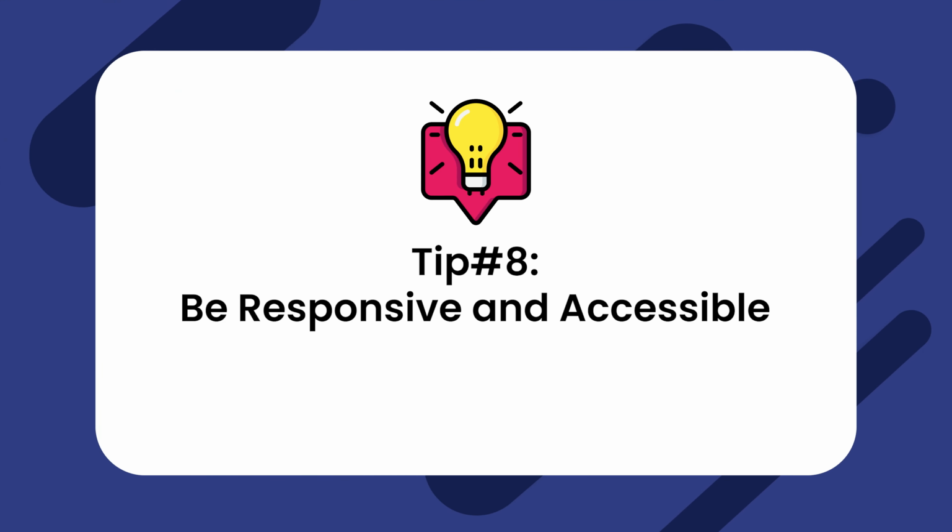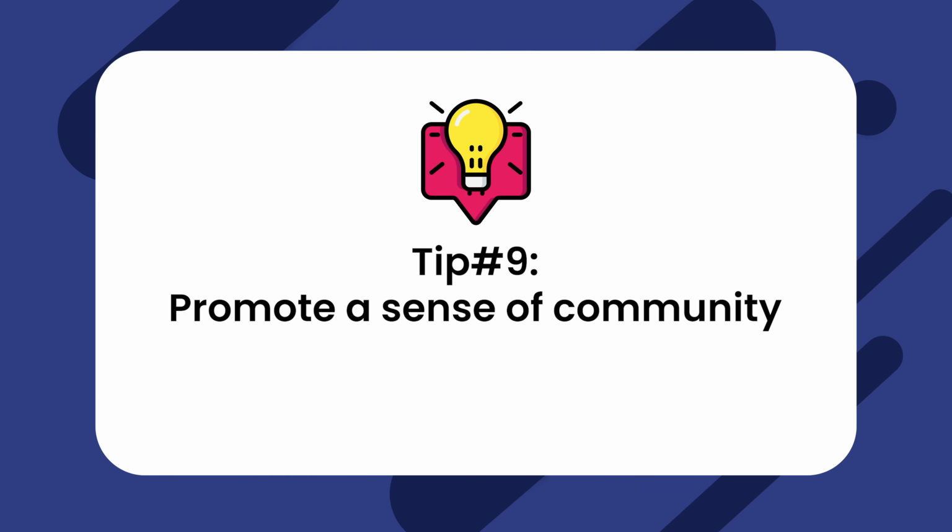Number 8. Be responsive and accessible. Open lines of communication are vital. Be there for your tenants. Number 9. Promote a sense of community. It enhances the living experience and can lead to long-term tenancy. By making tenants feel welcome, you boost retention rates, foster positive relationships, and gain glowing reviews.